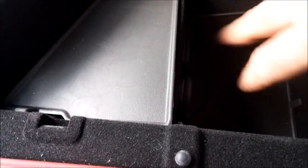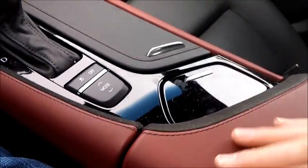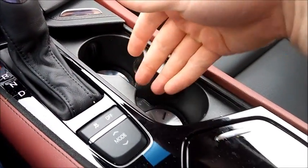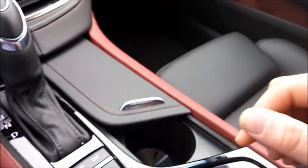USB ports. There's 2 of them. Another 12 volt and a 110 right there. So you have tons of power going on inside this box, and a little pass-through right here for your cord, so you can send your cord out. Because I've been putting my phone right here, and I can lay it sideways and have the plug running into there, which is very nice.